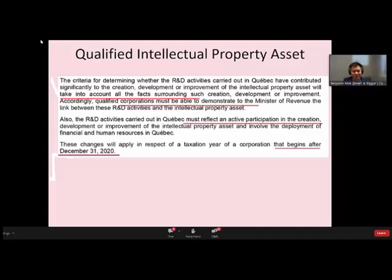You must have active participation in the creation, so it can't be passive or just purchasing licenses and things like that. And in terms of timing, that is corporation tax year that begins after December 31st, 2020. So you can't recover for profits before that time.